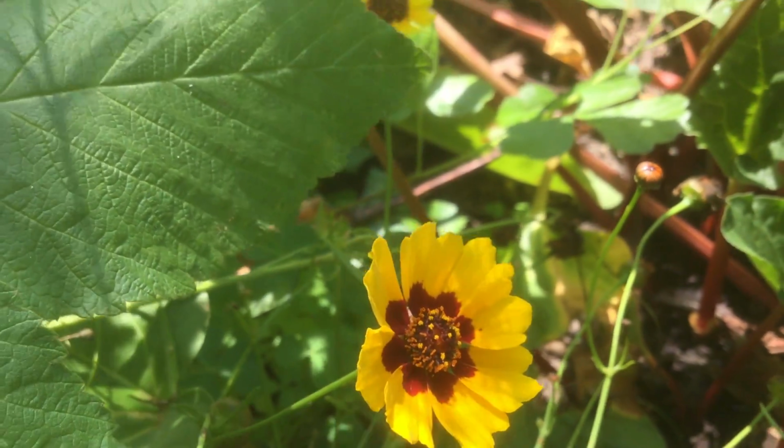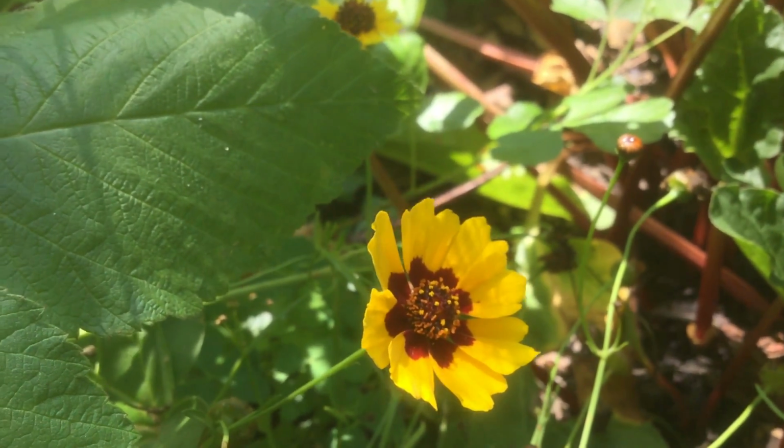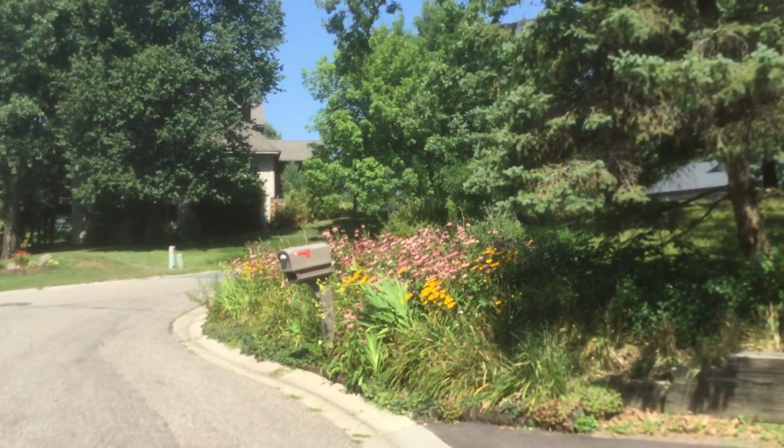This turned out to be a really cool experiment, and something that you can replicate in your own garden. Just save up those dried autumn leaves and use them to fill in your containers. So now let's head out into the flower garden.